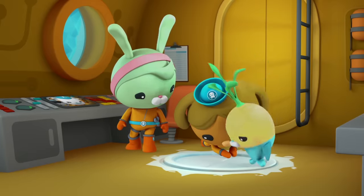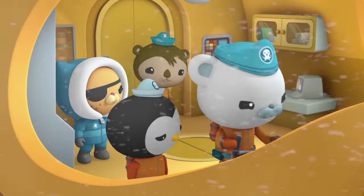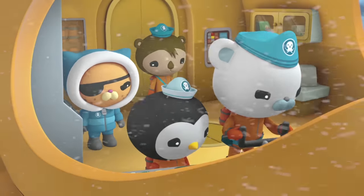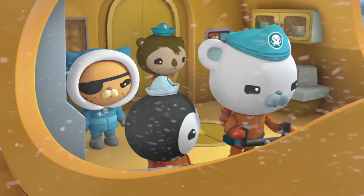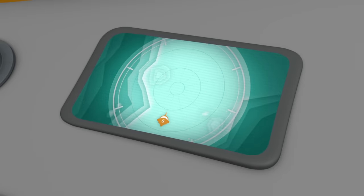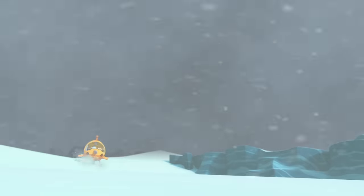Captain, we've got a problem. Our hatch is frozen shut. Don't worry, we're coming down to help. Hurry, soon as you can. Dashy, Tweak! The storm must be interfering with the radio. How will we find them? The ice spine will show us anything moving under the ice. It's our best chance of finding Dashy and Tweak.